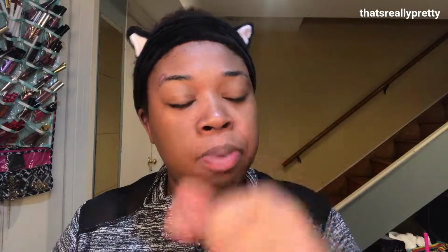But as you can see, I'm not putting a lot on. It's not super watery. It doesn't quite run down the hand, but it's also not super thick. So you are able to get pretty good coverage after I've taken that off my hand. You can see it's a little bit richer, a little bit deeper than my skin tone, but it is pretty neutral.